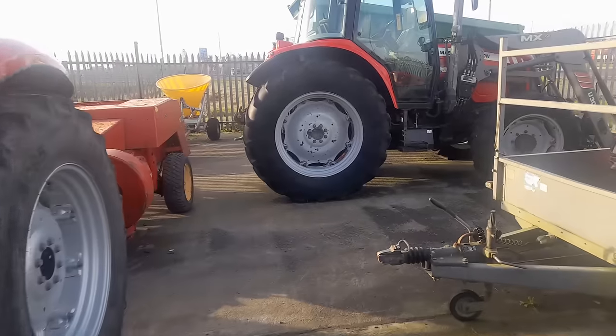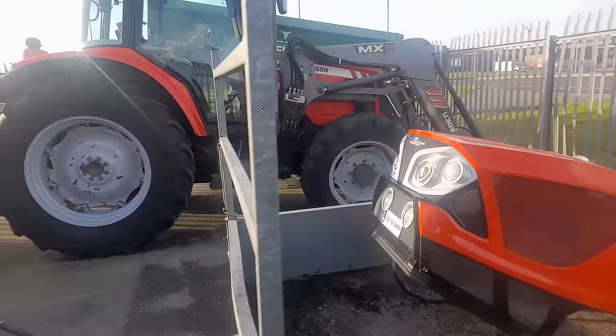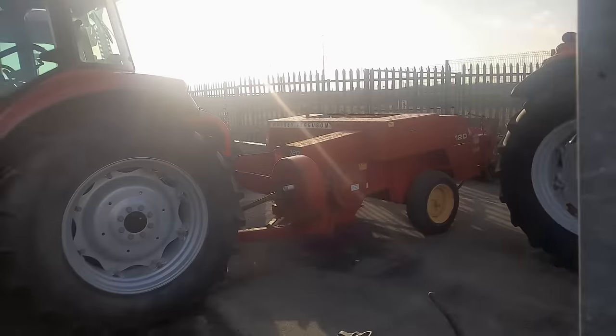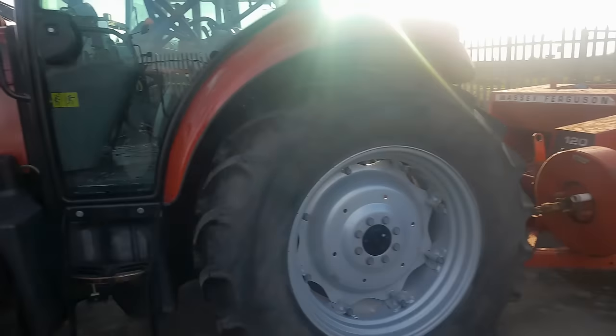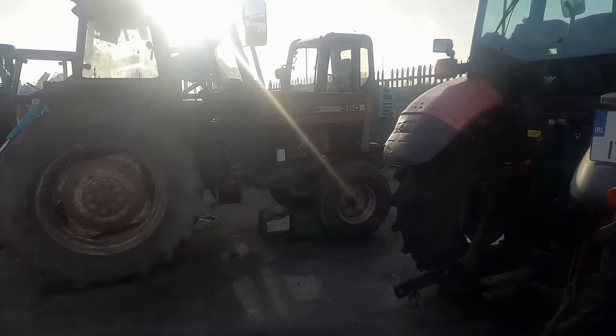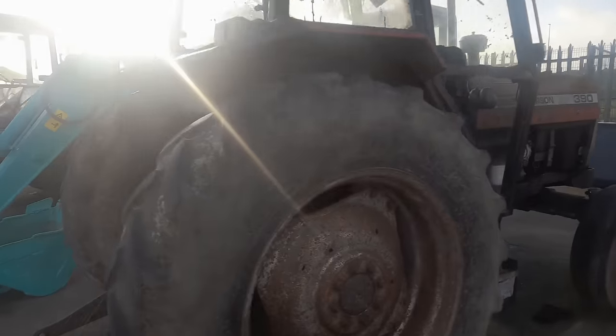We have a big Massey in there. She's a Dyna. I don't know what model she is. That's one thing with the loaders. You can't see half the models. Let's go around the other side. We'll work our way up from the bottom because the sun is in the camera.